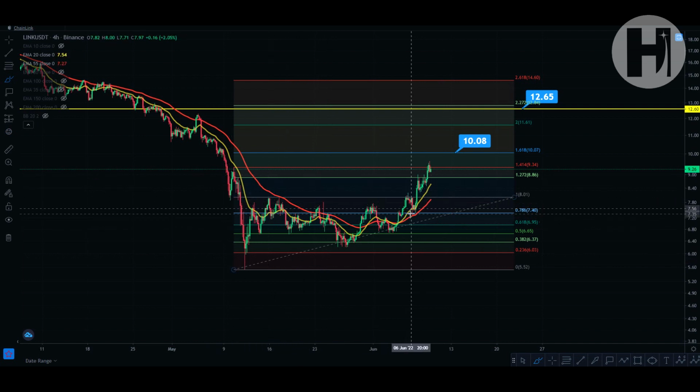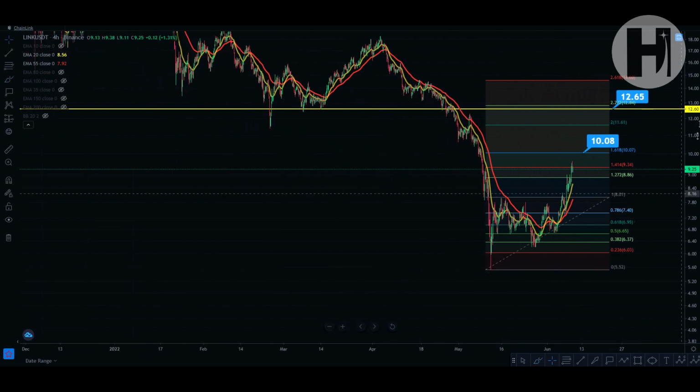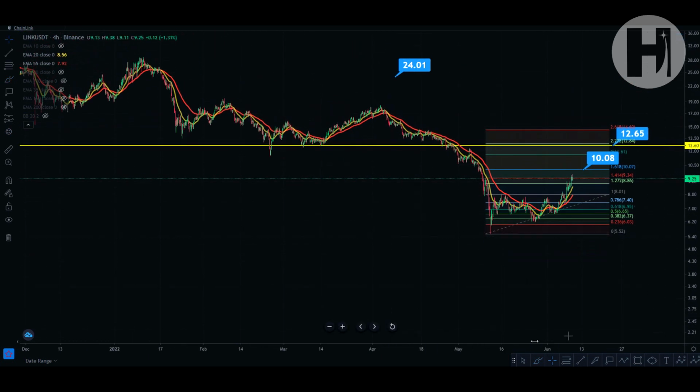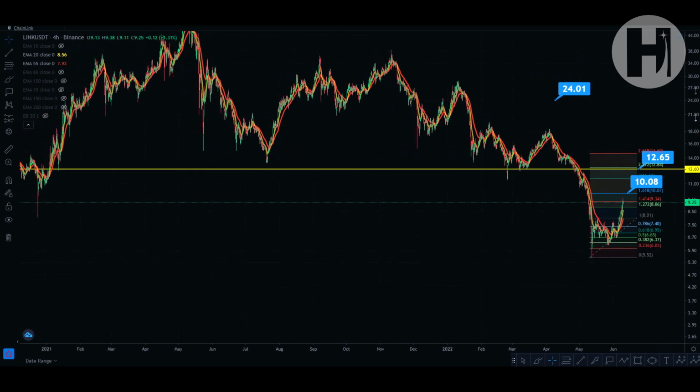We got a pretty good pump here for Link, but I do think this is just because of the staking news. And I don't know, maybe we start pumping from here even further. But like I said, unless we break $18, I'm going to be looking for more downside potential. And if you want to know what I'm targeting for as the bottom, then it's really simple.